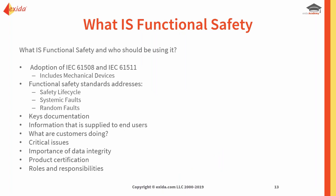In general, functional safety is the adoption of two main industry standards: IEC 61508 and IEC 61511. These standards help address the safety lifecycle and different types of failures from different faults. Functional safety dives into the core of the company's quality management system. It helps determine the architecture constraints, and it also determines the product or system's failure rates.